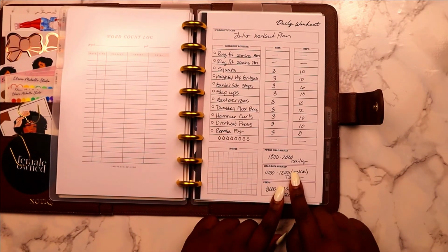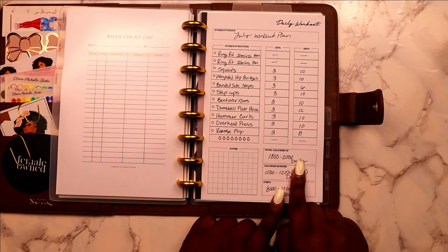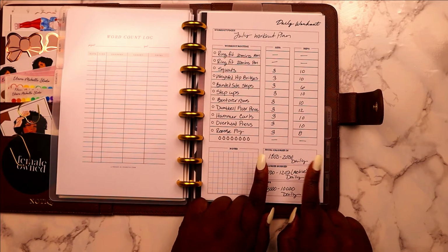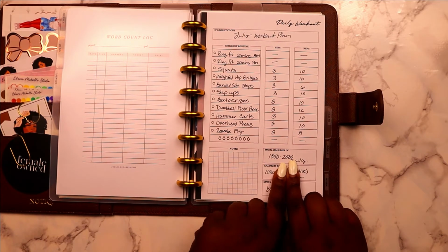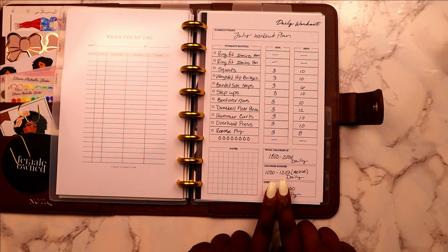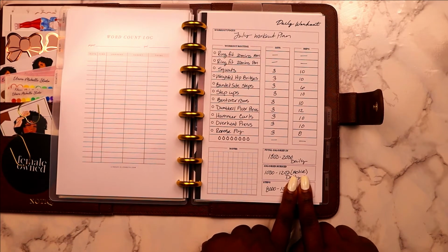Now, how I'm using this little section right here, I have total calories in. I'm essentially putting down what my caloric intake goal is. So on a daily basis, I want to consume no less than 1,800 and no more than 2,000 calories a day. Then here for my calories burned, I have in parentheses here active.